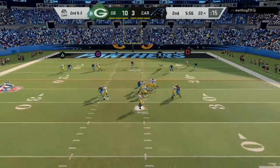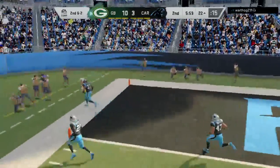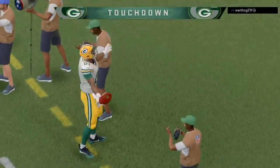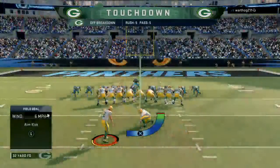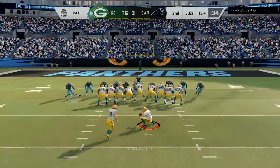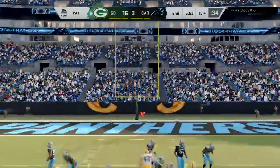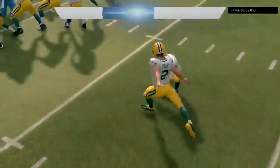Throwing again on 2nd down. Rodgers. Touchdown, Packers. Geronimo Allison there to make the grab. And the Packers are able to stretch that lead out further. And that drive happened quickly, which is great because they scored the points, but then their defense has to come right back out on the field.